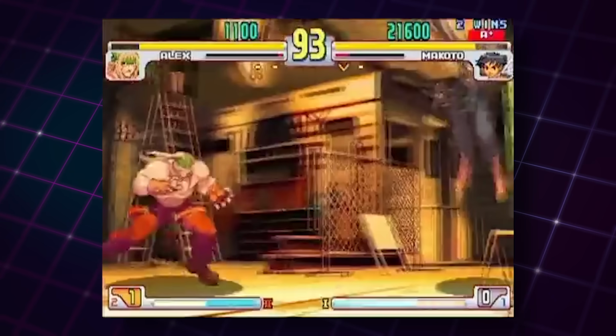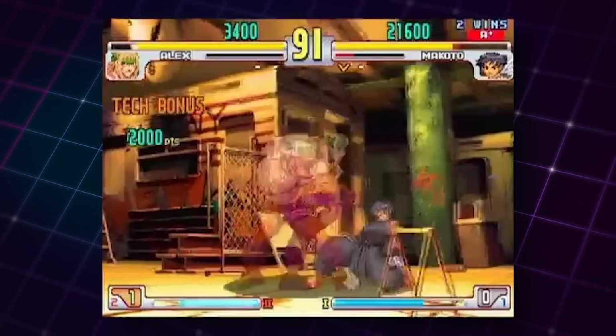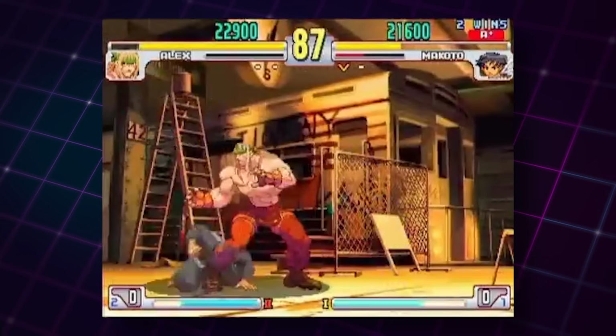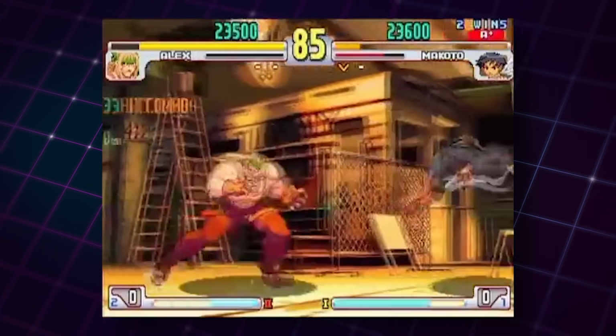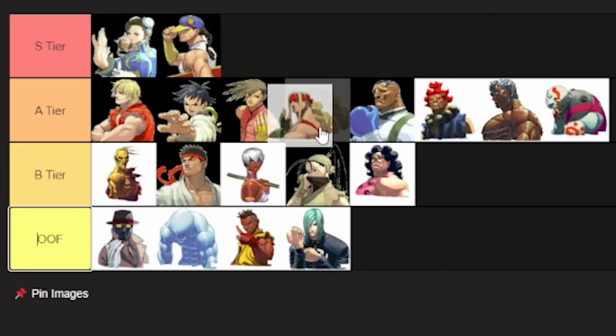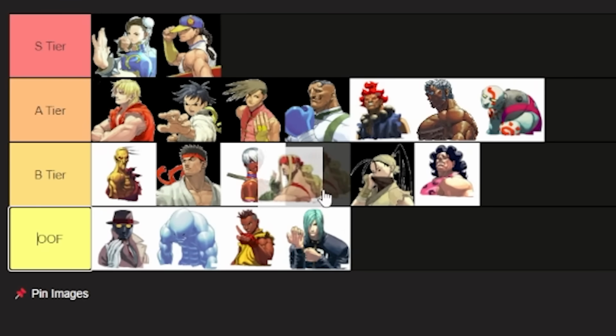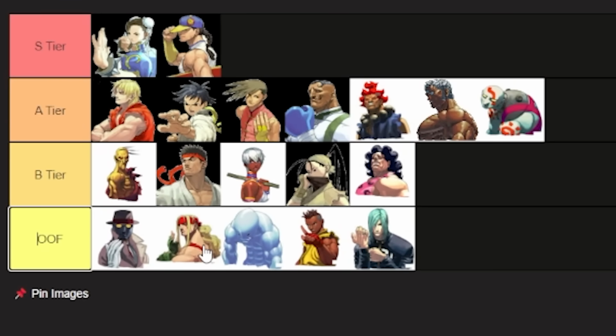His grabs and normals deal a ton of damage and stun, which is where Alex truly shines. If your opponent makes a couple of wrong reads, you can easily land enough stun or damage to win the round. In a traditional Street Fighter game, these pros would be enough to bring you to at least mid-tier, if not higher. But due to Third Strike's parry system, he tumbles all the way down the list to bottom tier.